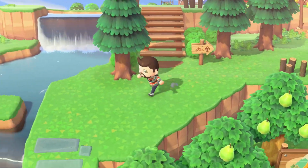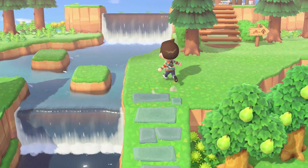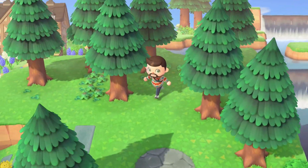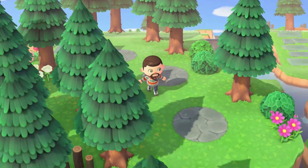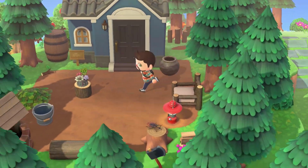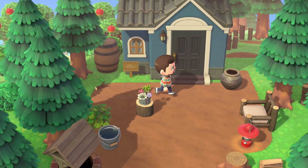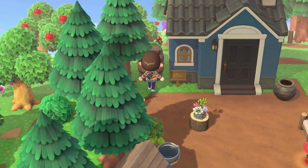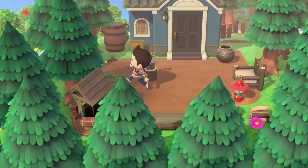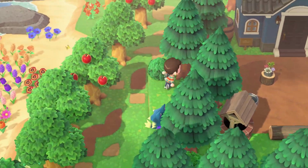I really only found one fossil. 2 fossils. I don't have a bug net, but I do have my shovel, so that's fine. Have another look for any more fossils. Other than that, I don't think anything else has really changed. Still a lot of areas in town which are, of course, in progress. Oh, Wolfgang's tree is now grown here. Okay, so I could technically put something on that barrel, although I don't think I want to. Just because we can put something on it doesn't mean we have to, you know? Gotta remember that.